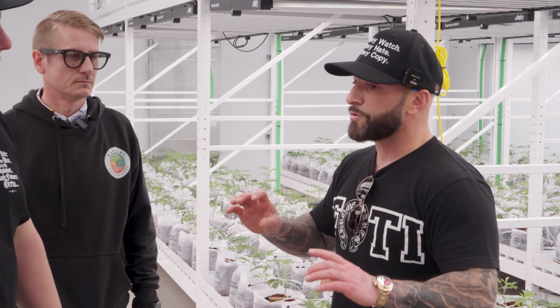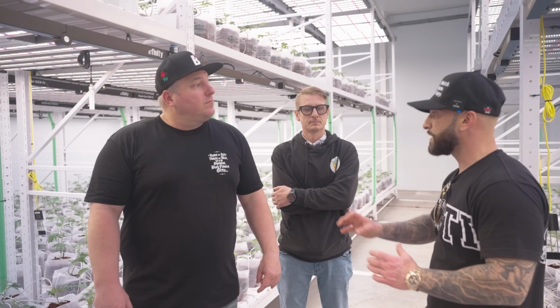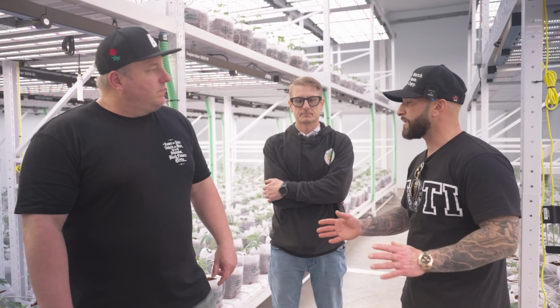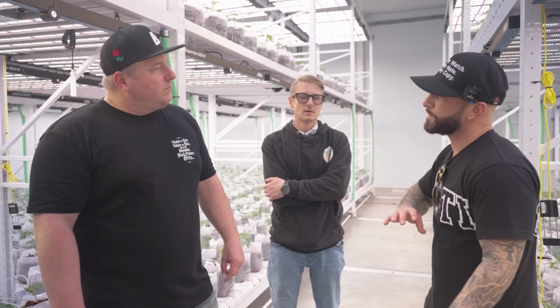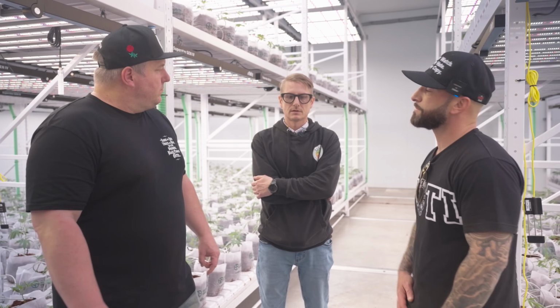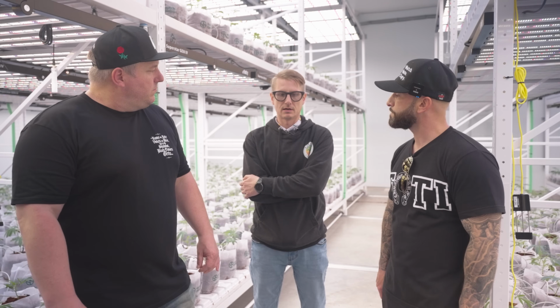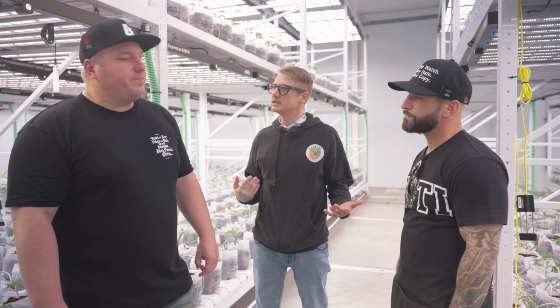We have multiple tanks that we can do different types of nutrients in the same room. So we see what's working well, what's consuming well, what strain. The strains are all about the same, but how well do the organics come together with the hydroponics? One of the benefits of the products that we distribute and make is that they can be used across a lot of different media types.